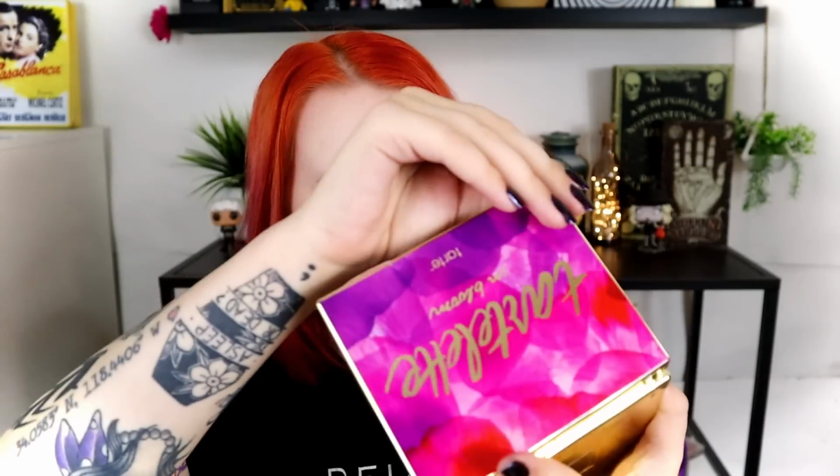Maybe I should have cleaned it up a little bit. Mine's looking a little dusty these days. Maybe I should clean it up. But I use this all the time. It's great. I used it today.